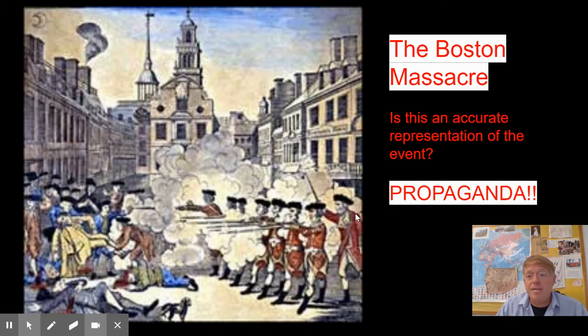Now, if you look at this, Sam had his good buddy Paul Revere make this picture and send it all over the colonies. This is not an accurate representation of what happened in the Boston Massacre. There's no snowballs. It looks like the colonists are just standing around and purposely getting shot. But this is what Sam wanted: propaganda. He wanted the rest of the colonies to know that the British were horrid and we needed to fight back.